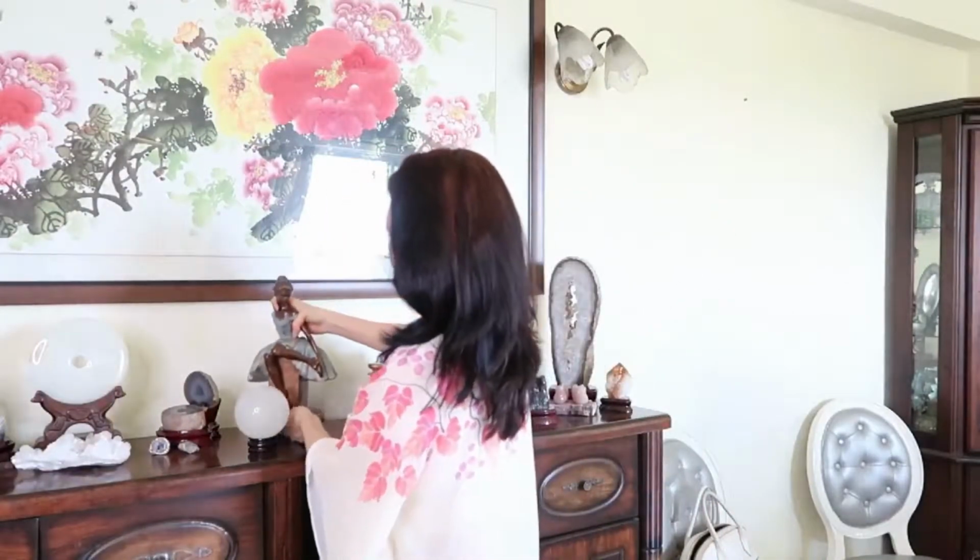how beautiful is she. Even her expression, the back of it, the side of it, and the front of it, from every angle is truly magnificent. So I put her here on my mantelpiece.